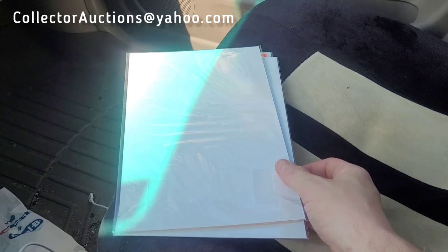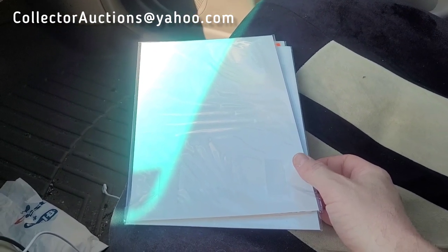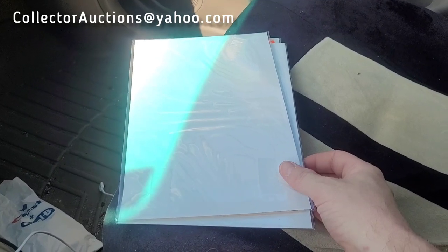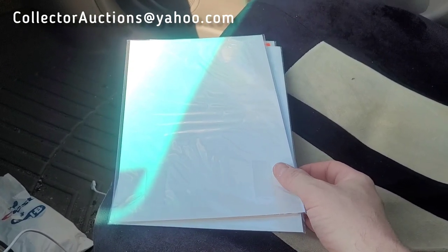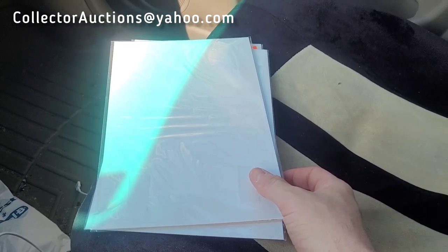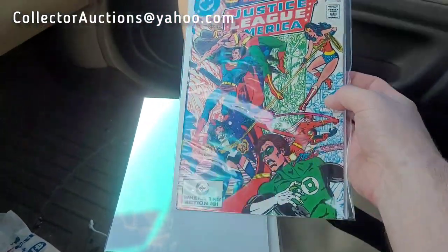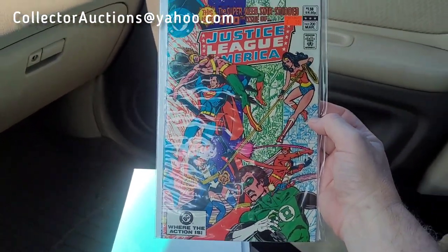Okay guys, so I ended up picking up three books from the Comic Cubicle here, and the first book I came across is a book that I've never had, but I had all of the books leading up to it, like the 10 issues or so before that and a few after that. But here, let me show it to you. It is Justice League of America number 200.